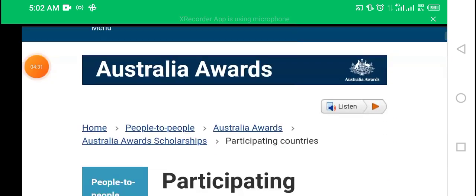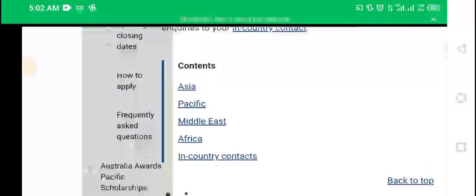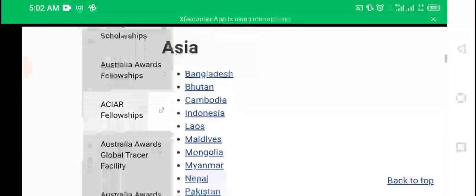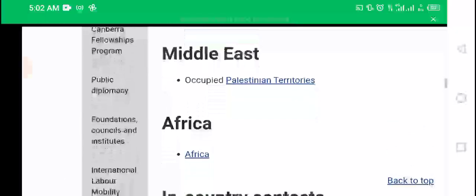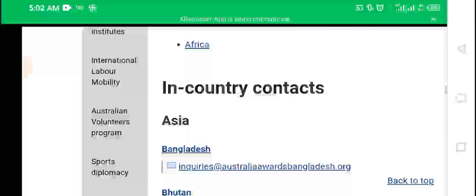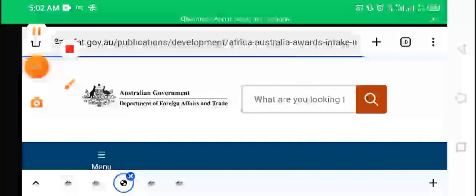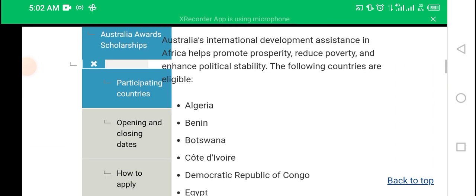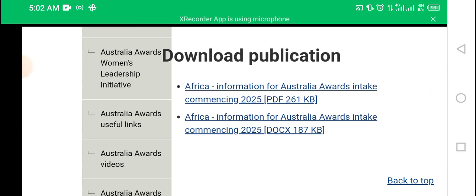In furtherance of that, the participating countries are listed by continent. You can see Asia, Pacific, Middle East, Africa in country contracts. Asia is here, Pacific continues, but Africa, which is where I belong, I'll be opening that. And so we can see a summary of the countries and what is expected of them. Now there are publications to download as a guide. I will explore that briefly.